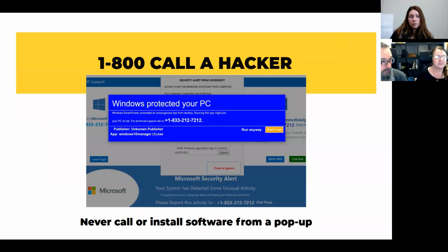So the 1-800-CALL-A-HACKERS. I'm sure some of you have seen this before. It just suddenly pops up on your screen. This is not legitimate. It's not a real program. There's nothing wrong with your computer. This is all fake. It's a website that has been hacked or a website that you've been accidentally redirected to that will pop up and try to scare you into running stuff.